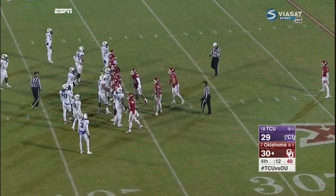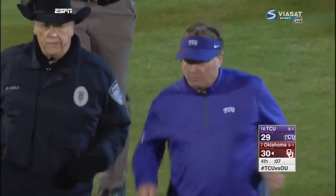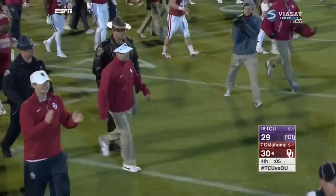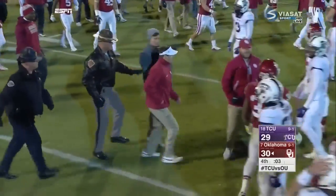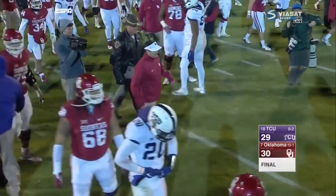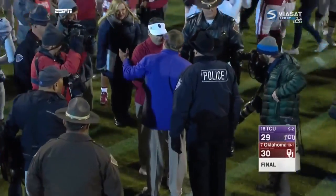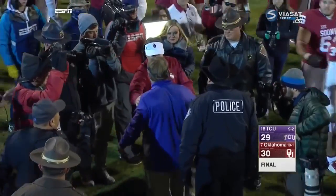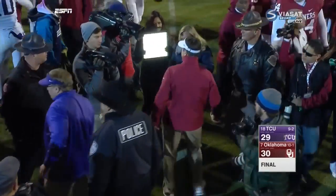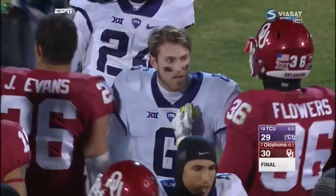That will be on ABC next Saturday night. What a gallant effort by TCU. So many men short. And they put an effort up to make this a ball game all the way to the final seconds. Bob Stoops goes to 4-2 against TCU in his coaching career. And he's got a shot at the Big 12 title and then some, hanging on by that much.